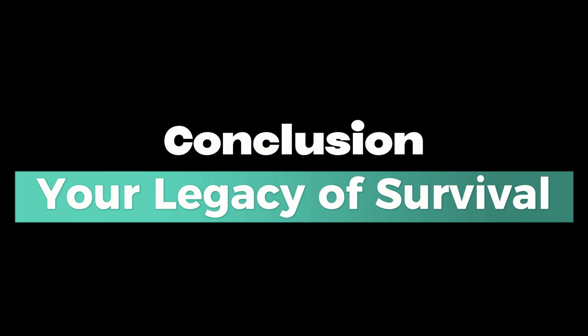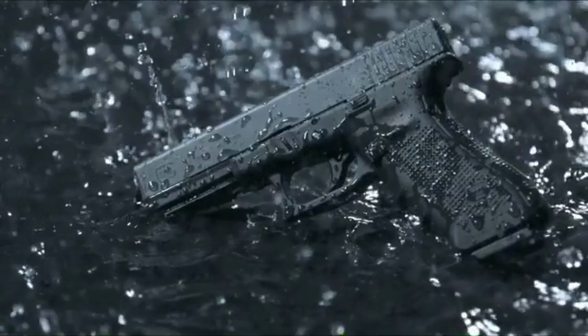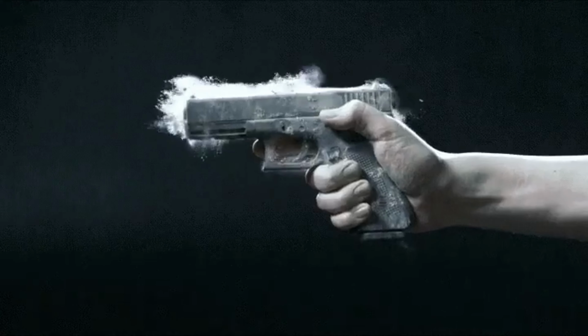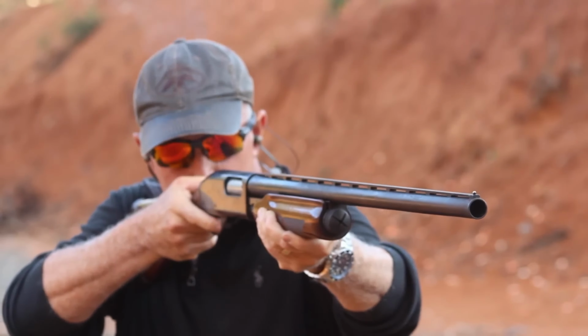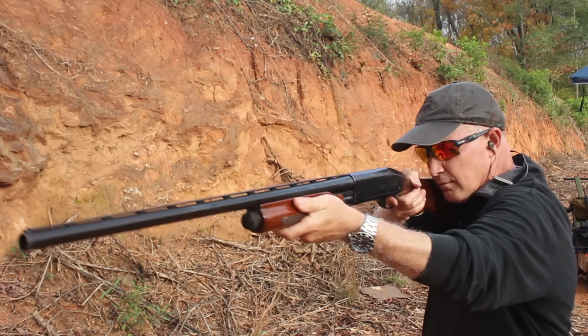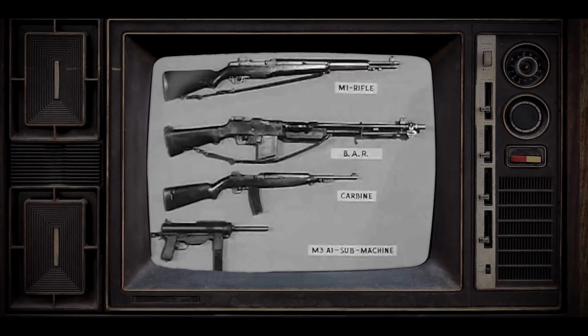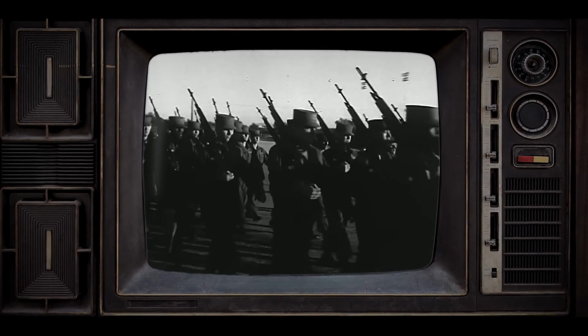Conclusion: your legacy of survival. And there you have it, 37 guns that'll last 100+ years, even after SHTF. From the Glock 17's polymer toughness to the Remington 870's pump action grit, these firearms are more than tools. They're your legacy. They've proven themselves through wars, hunts, and decades of hard use. And they'll keep going as long as you give them a little love.